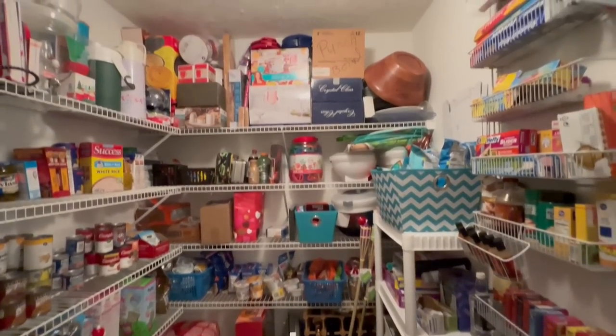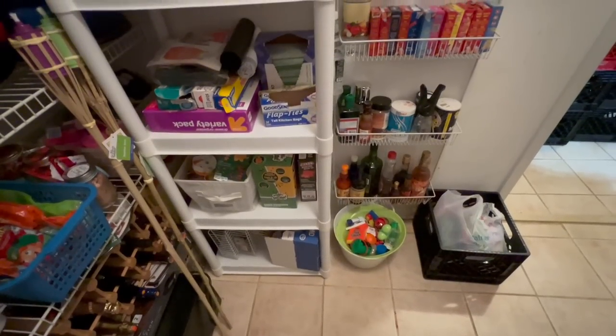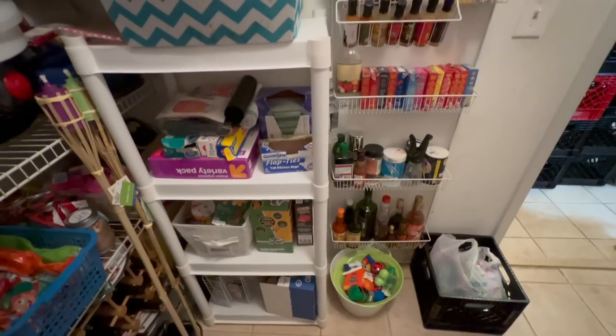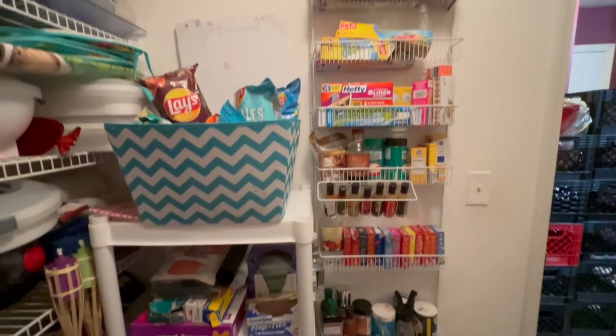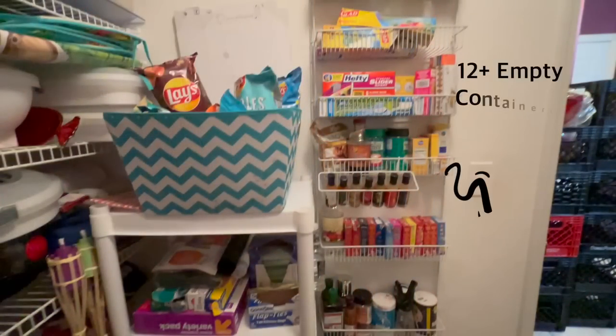I've tackled clutter, organized this pantry, and even encountered some unexpected challenges along the way. But I've turned this pantry into a true oasis of cleanliness and efficiency. In total, there was over 70 bags of expired food or trash in this pantry.